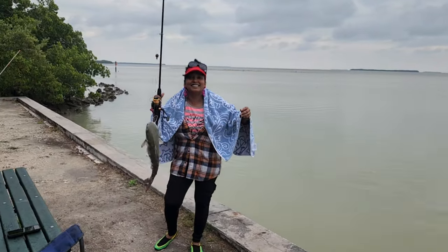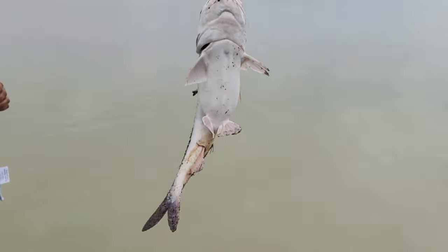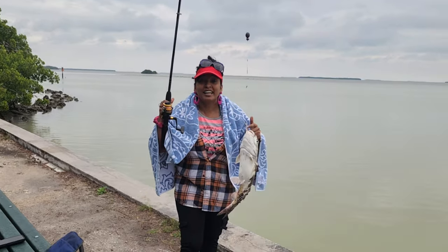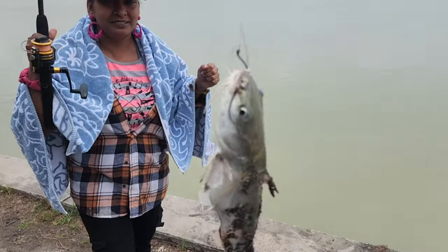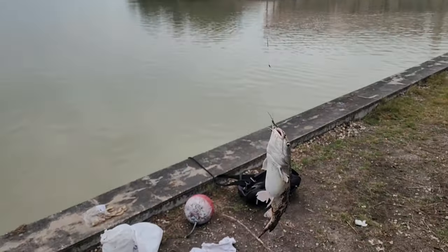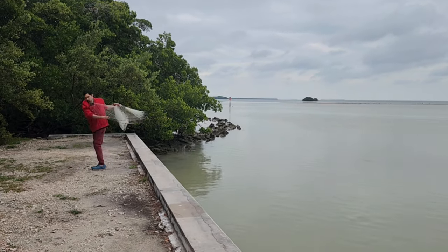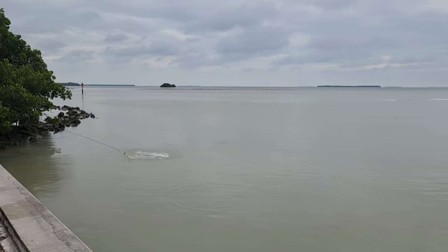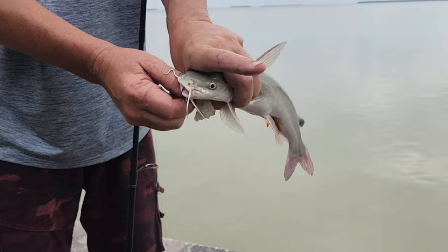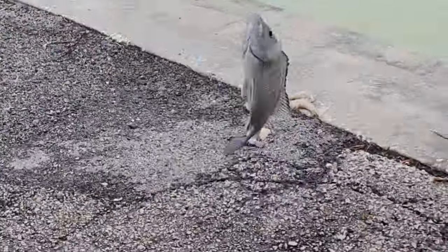Hey guys, it's a little chill here and I don't have a thick jacket, so I'm glad I have a towel. But check out this catfish. You can eat these catfish. They're very delicious. I've never had it, but Johnny says that's why they went out with the boat, to get some catfish curry today. Here, take it out. Now look, we have another one. Just got a snapper.